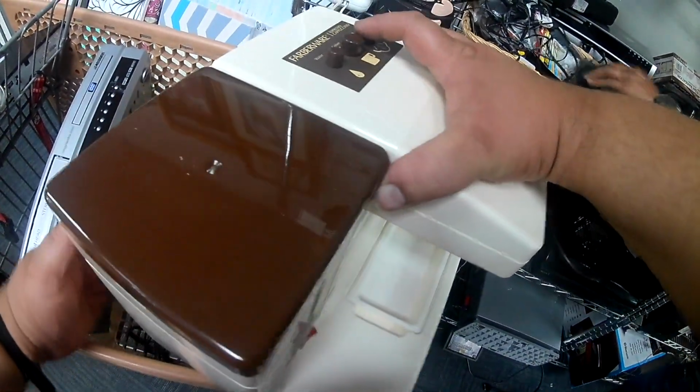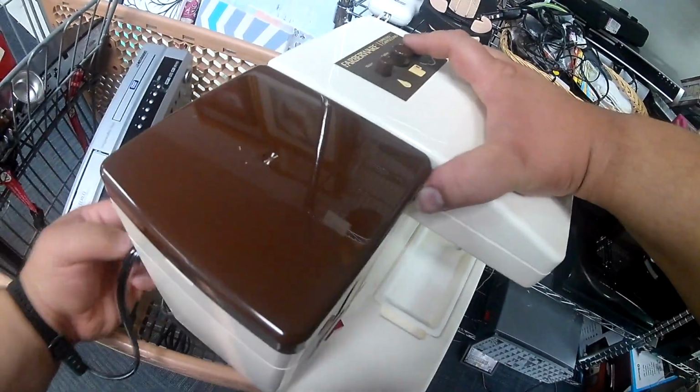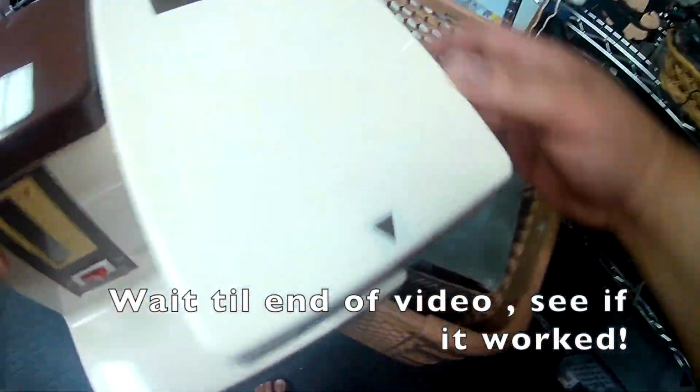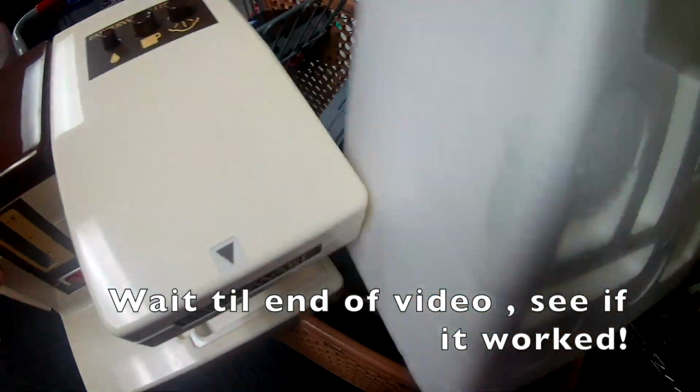So what I did was just left it on, made sure it turned on, smelled it for any smoke if there was any. There wasn't, and I picked this up. But wait till the end of the video and I'll keep you updated, and I'll let you know if this espresso maker worked.